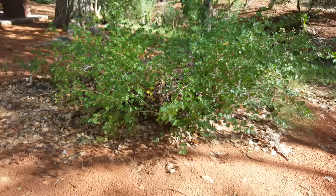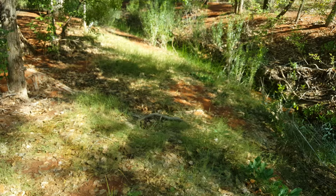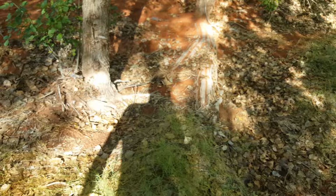Okay, this is where we caught him, right here next to this riverbed. It's a little stream that goes right through here. He was in these piles of leaves over here that we dug up from next to this tree. I threw a bunch of them over there.